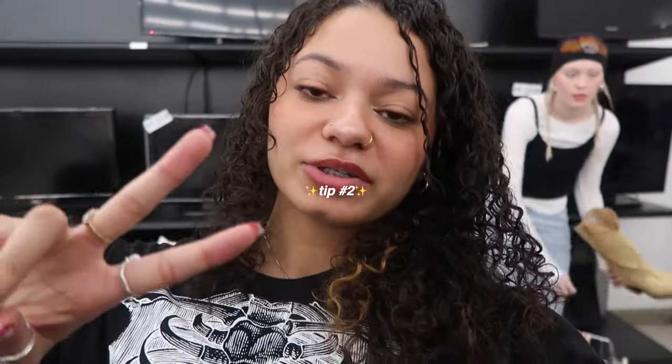Okay, thrift tip number two. If you're on a budget and you need to save money, honestly, you kind of need to try the pieces on before you leave. It's a huge waste of money to get home and realize that something doesn't fit you, especially when it's not returnable or when you know you're not gonna return it. So if you can, layer your clothes or wear something that you can try on your pieces with. That way you leave the store already knowing that it's something that you feel good in.